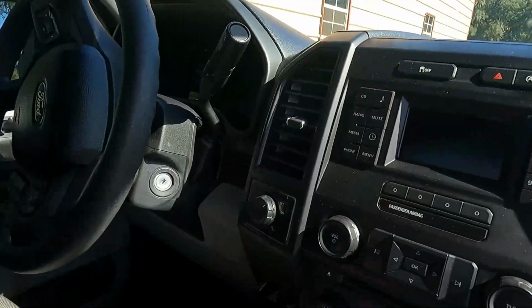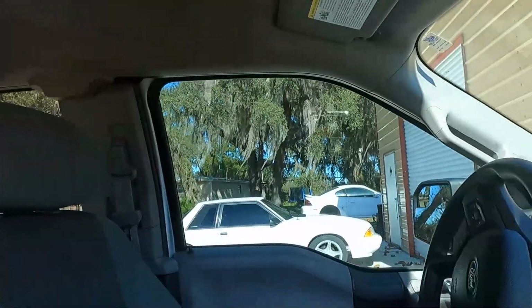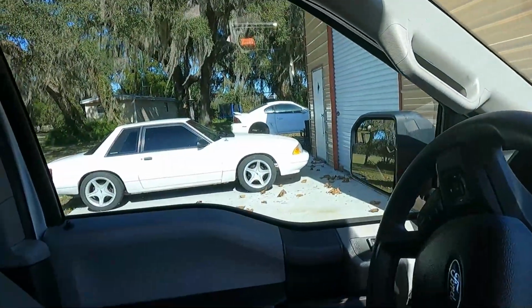Okay, it does have a locking diff, so you can lock the diff, and I've tried that already. It's kind of like having a spool. So if you're in a spot where it's a little muddy or dirt, like slippery, and you put that on, it locks both the rear wheels up. So yeah, basic. It's just your basic.